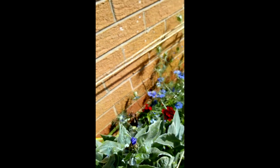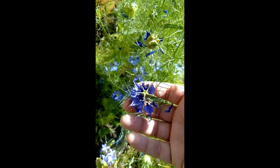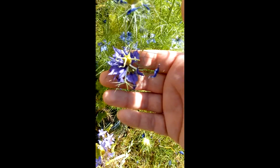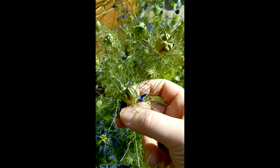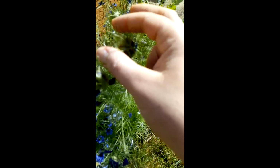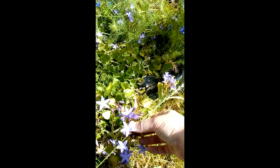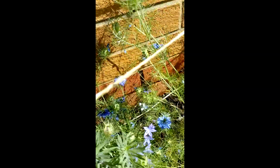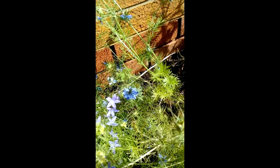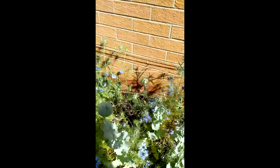Love that. We have Live in the Mist Midnight. And again, we've got the seed pods coming, and it's to catch them in time. And next to the Midnight, we've got some Blue Jekyll. It's the colouring.